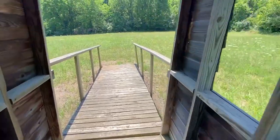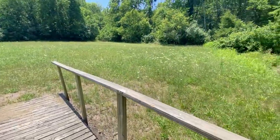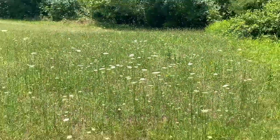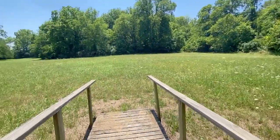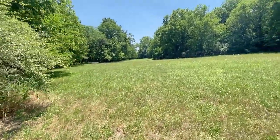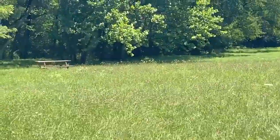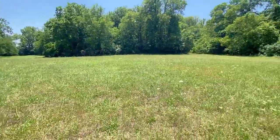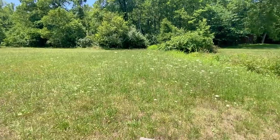And then we come on out to a field of Queen Anne's lace. Just a field. There's a picnic table way over there. So I guess it's a meadow. I guess though when it's mowed, they have church camps and things out here.